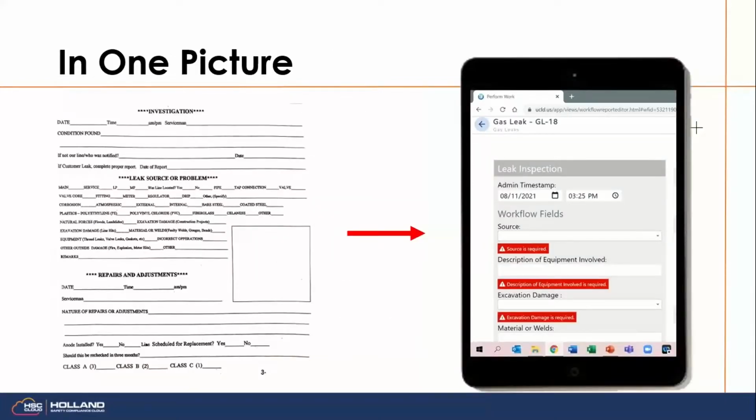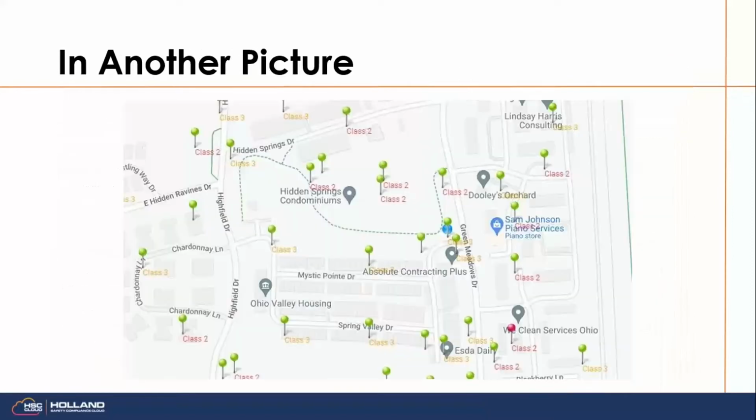So in one picture, this is what we're talking about. This is a leak inspection form from a utility we work with, and we took their leak inspection form and were able to digitize it. We'll be using this leak inspection form in the demo I'll show you a little later on. We were able to take their inspection form line by line and digitize it, because as a utility, you want to make sure you're doing your processes the exact same way. The only difference is you're recording this information digitally instead of on paper.